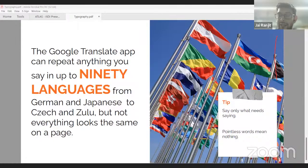Which is why I also say, as a tip on the side here, say only what needs saying. Pointless words mean nothing. Because that happens in our conversations as well, right? Would you guys agree? If we just keep rambling on and on, it makes no sense to the conversation. You've lost the plot and you're just like, what is that person trying to say? If we also use unnecessarily flowery language, we lose the point of the conversation.